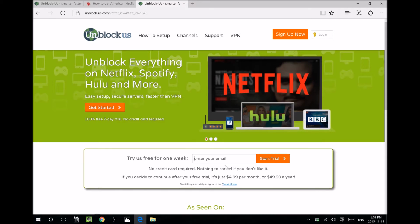If you do end up wanting to use it in the long term, it's $4.99 a month. That's here in Canada. I think it's similar in other countries. And it's well worth it if you ask me. So once you put in your email and say start trial, you should get an email that will walk you through what you need to do next to create your profile.